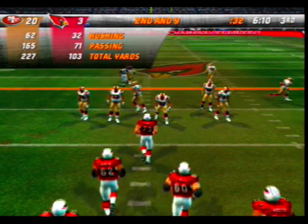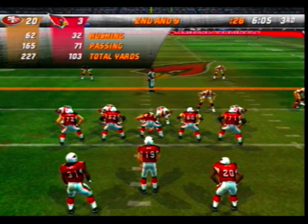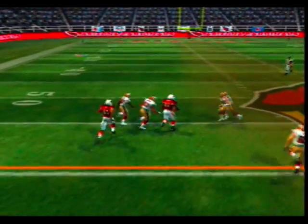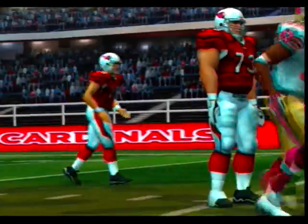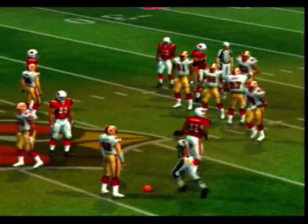Second and 9 coming up here. Ball on the 31-yard line. Shade will work out of the shotgun. It's a blitz, and it's caught. A risky call to send the corner back behind as they give up a first down.